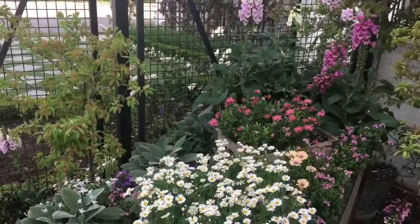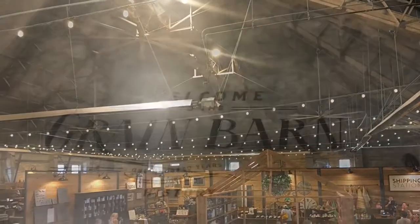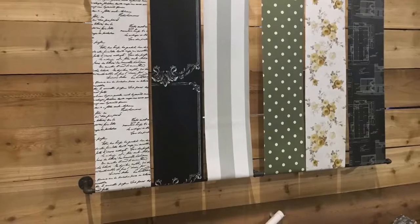I'll tell you, I was absolutely blown away by every inch of this store. It was so fun to see all the different repurposed items, and it just gave me so many great ideas of what I can do with my own home.